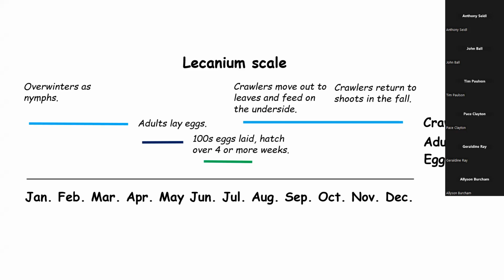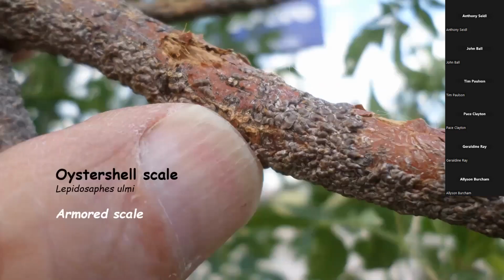There is no pupal stage for scales. So they go right from a nymph, become sessile, in other words, become couch potatoes, don't move, become adults, and then lay eggs. So you have a fairly good window there in which to provide treatments as the eggs are hatching and the crawlers are moving out to the leaves.